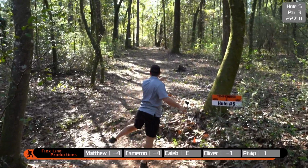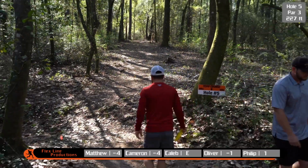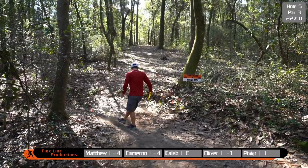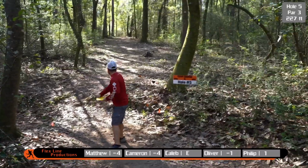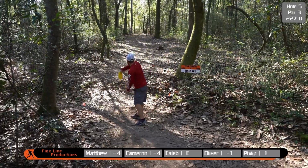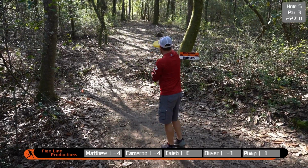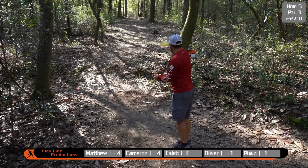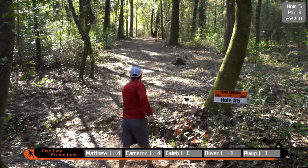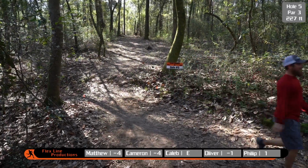Caleb here, I believe that's a Leopard 3. Throws it on a slight flex and doesn't get it turned over enough to hit the gap. Kicks off into the right. All right, let's see if contestant number 5 can make it through the gap. Come on down. Tait's probably lining up a T-bird here. It's always difficult throwing uphill when your tee pad is basically flat, so you're not moving up with the hill as you throw. Oh, yeah. And he tries to get all of that and holds on to it. And he's off in the rough.